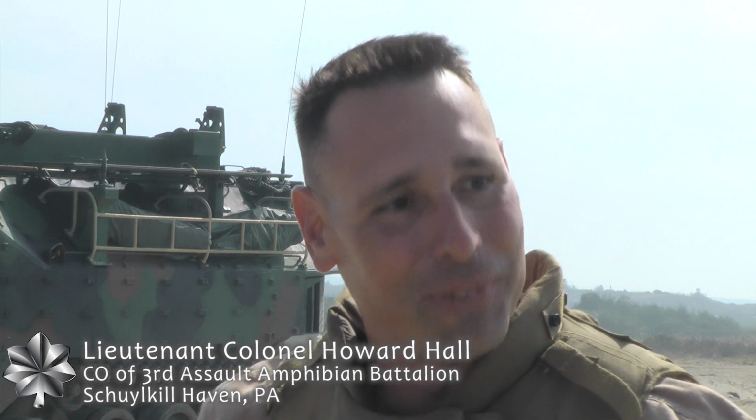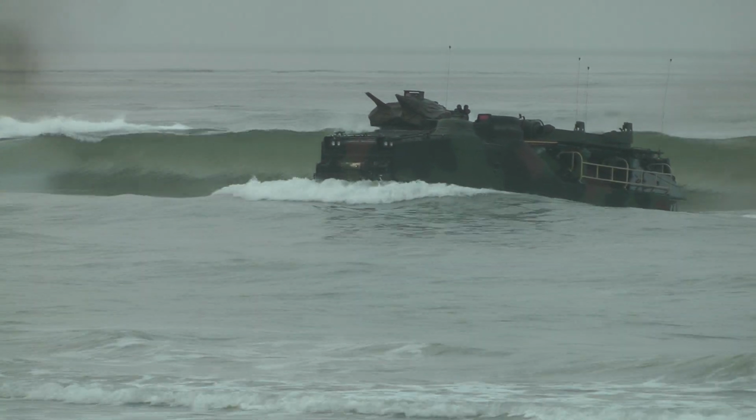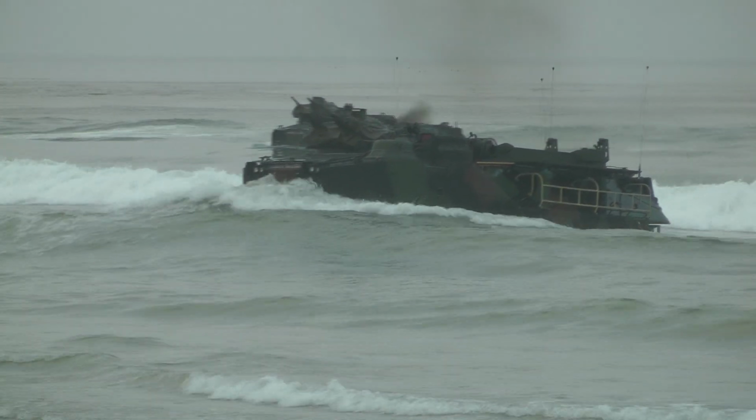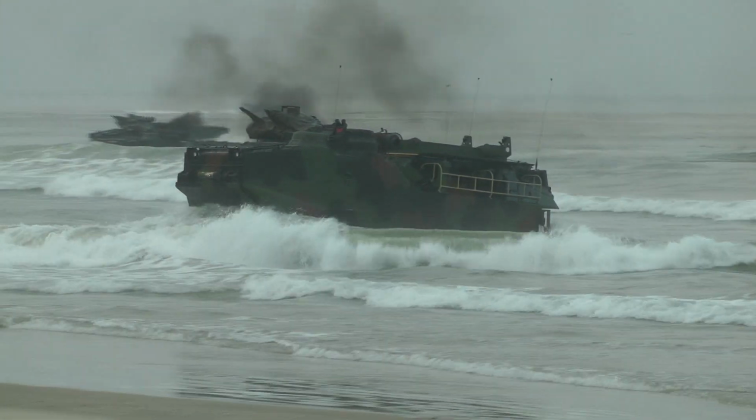But if you noticed on our approach, we vectored right significantly, meaning we were getting our terminal control from the ship. The Combat Information Center inside the ship was tracking us on radar, and we launched a little further north than we intended to. Based on the calls from the CIC, they were saying vector right, vector right, vector right, and they got us on track, and then the follow-on waves came in right behind it.